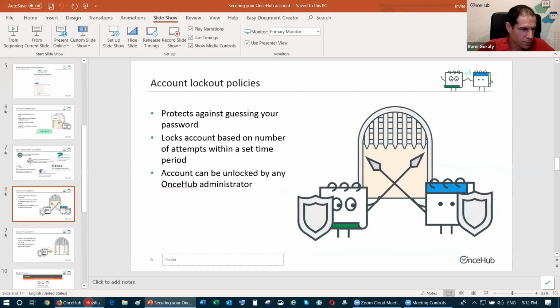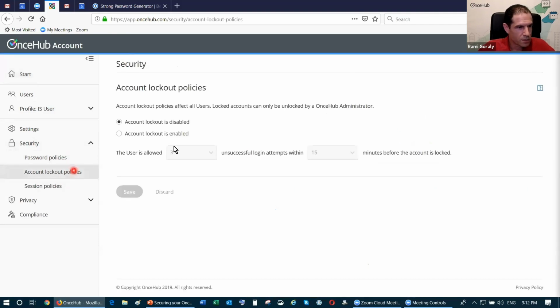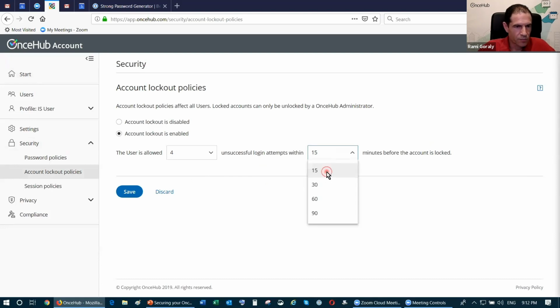So let's go into the account, and I'm going to go again into security and into account lockout policies. So by default, account lockout is disabled. I can enable it. And here we can select how many failed attempts we want to have. Let's select 4. And within what time frame? Let's leave it at 15 minutes. And I'm going to save. So that's it. I'm now going to sign out.